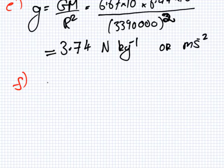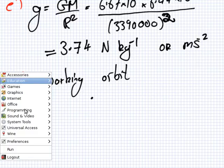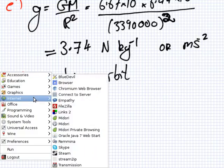The next part is the parking orbit. You can't do F because I left out a piece of information. I'll have to check it for you, unless somebody got an answer.